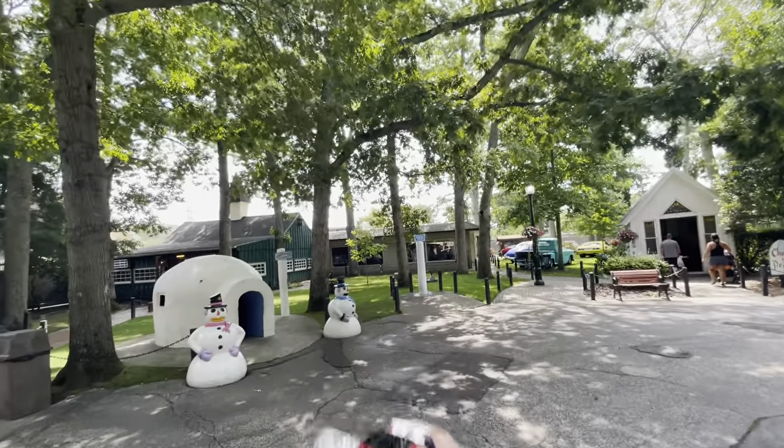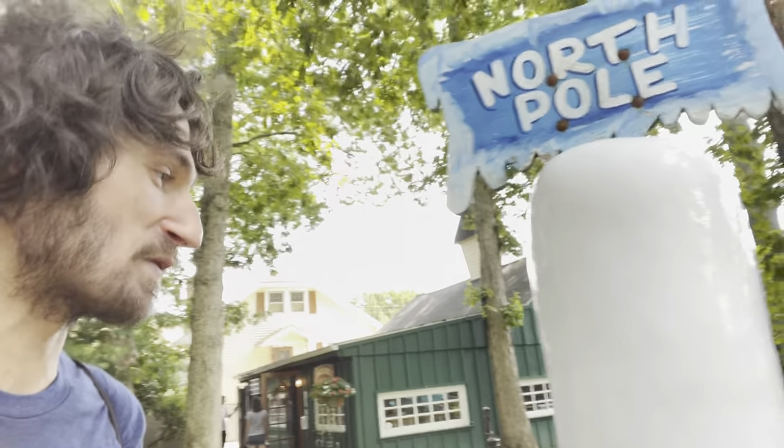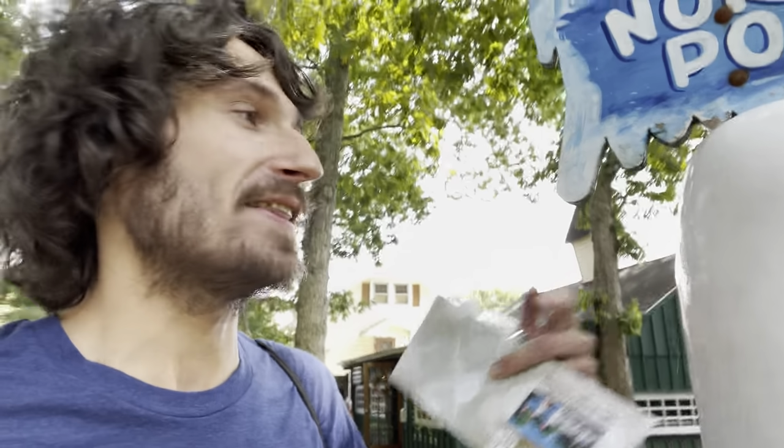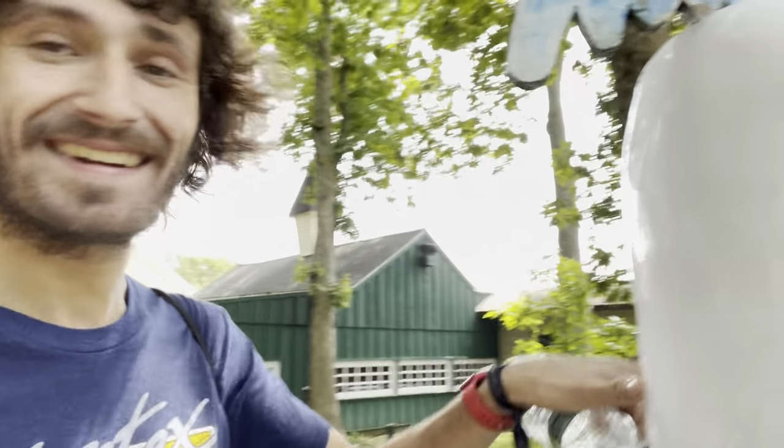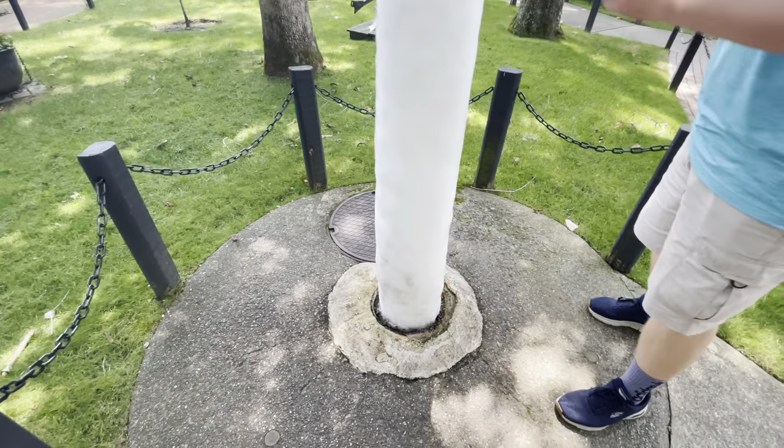They have one of these frozen pole things that you can touch, and it's frozen all the time. I've never been to a park with one of these before. Last time I was at Knoebels, they had this. They had their North Pole melted so down. Cold. It's freezing, it's so cold. Literally a block of ice. Look at how dirty it is toward the bottom. Yeah, it's gross. We're not going to touch that part.